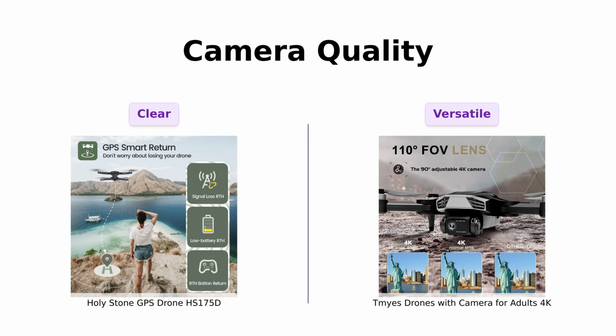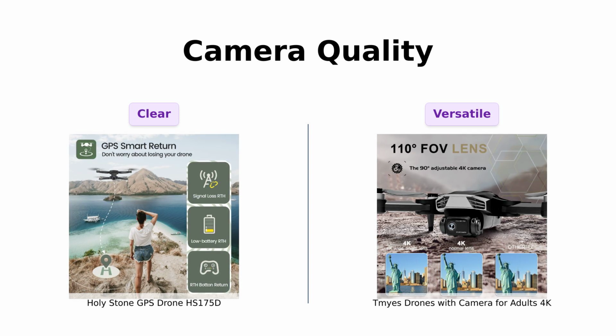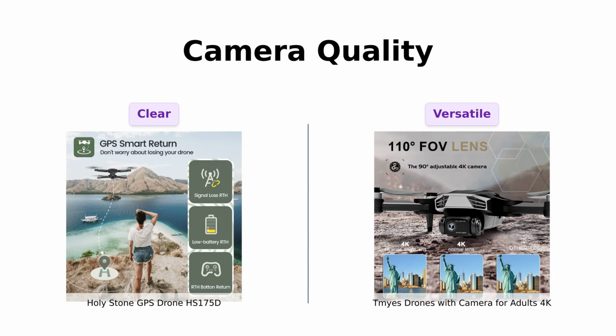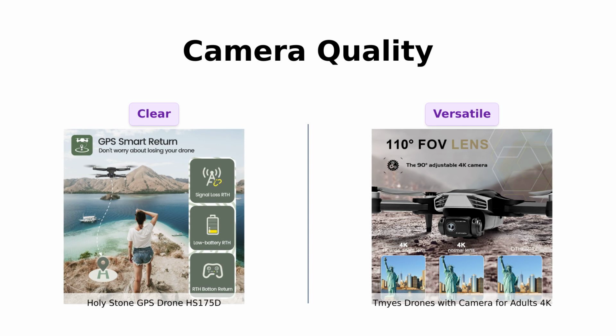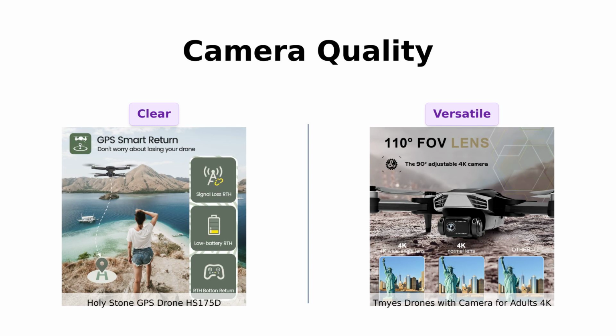Now, let's talk cameras. Holystone boasts a 4K ultra-clear camera with a 110 degrees wide angle and 90 degrees adjustable lens. It promises to capture your best angles, even if you woke up like this. Meanwhile, Temiz also offers a 4K UHD camera with the same 110 degrees FOV lens. But wait, there's more. Temiz throws in an extra camera at the bottom for those "I didn't even know I needed this" shots. It's like having a drone that moonlights as a paparazzi.